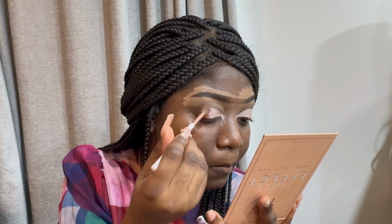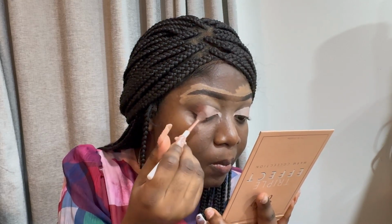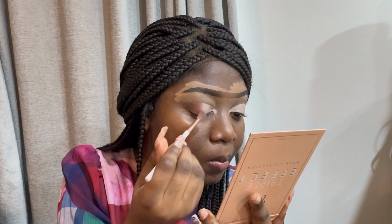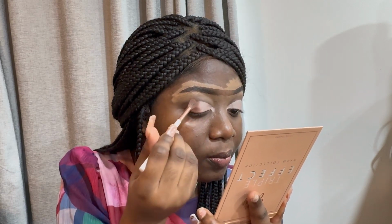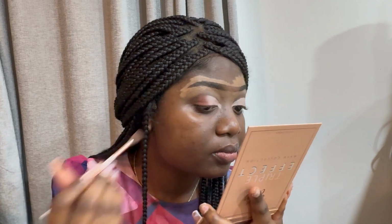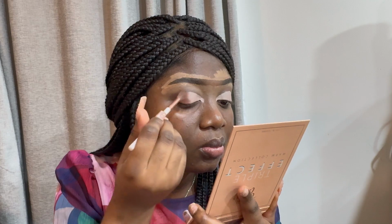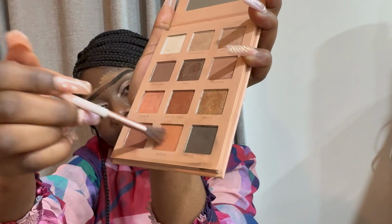And honestly, I absolutely love this palette from Thin Lizzy. First of all, it's got a mini mirror, so I completed my entire makeup look just using this mirror. So convenient, and the pigment is just so rich from this eyeshadow palette, and it just applies so easily. The texture is so smooth and it blends perfectly.